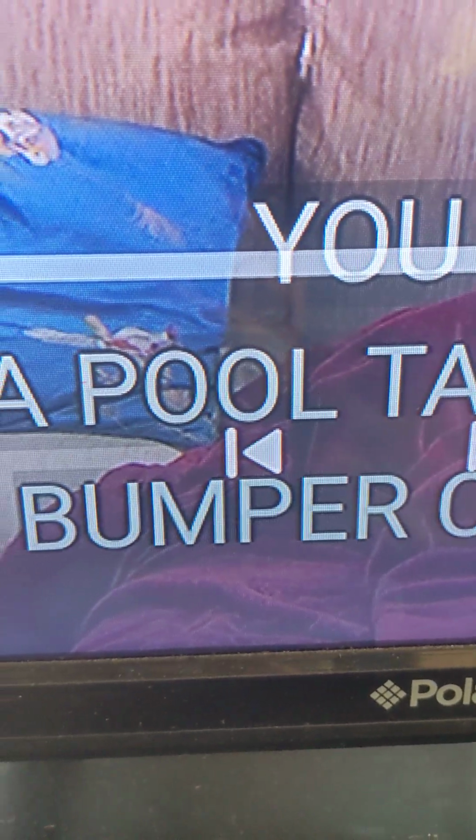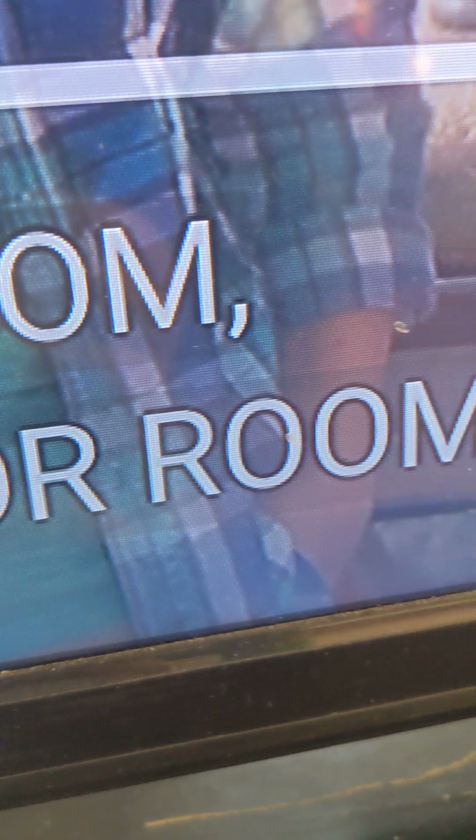In Can I Borrow the Helicopter, we get to see the mention by Tasha that he has a pool table room and a bumper car room. He also is mentioned to have an arcade room, a surf simulator room, and a hall of mirrors.